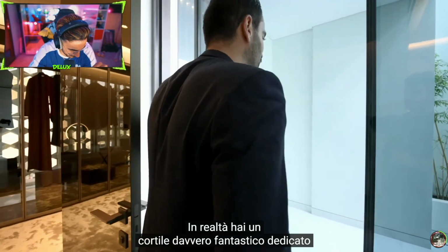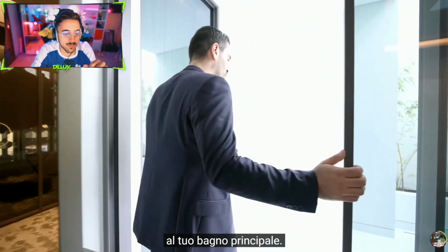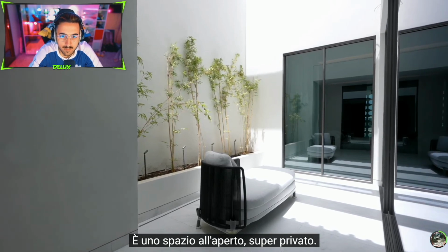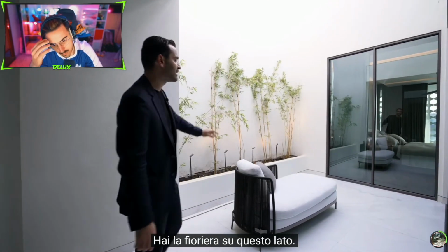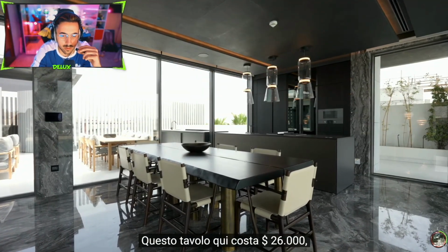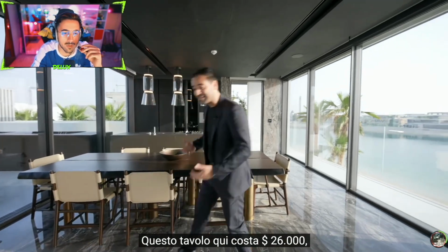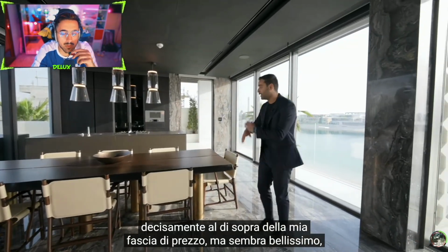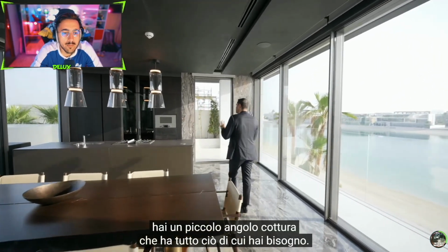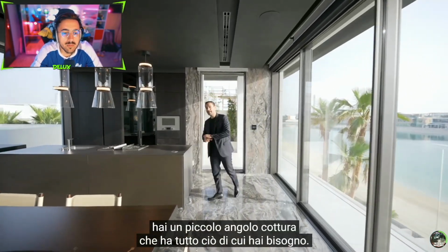You actually have a really cool courtyard dedicated to your primary bathroom. It's an open air space, super private, outdoor seating area. You have the planter on this side. Now coming here, we have the dining area. This table here costs $26,000. Definitely over my price range, but looks beautiful, complements the space. And right on the other side, you have a small kitchenette that has everything you need.